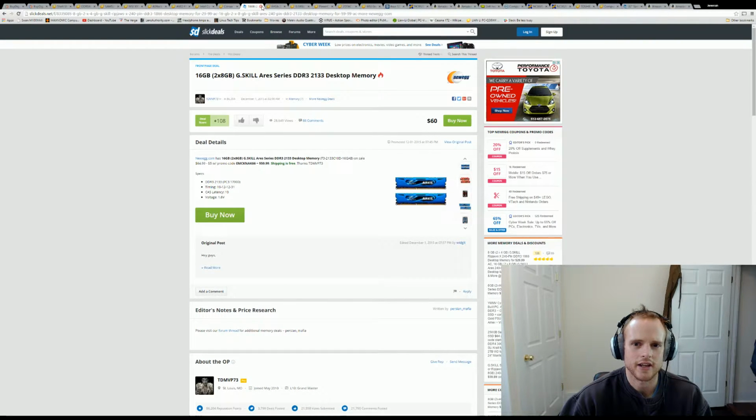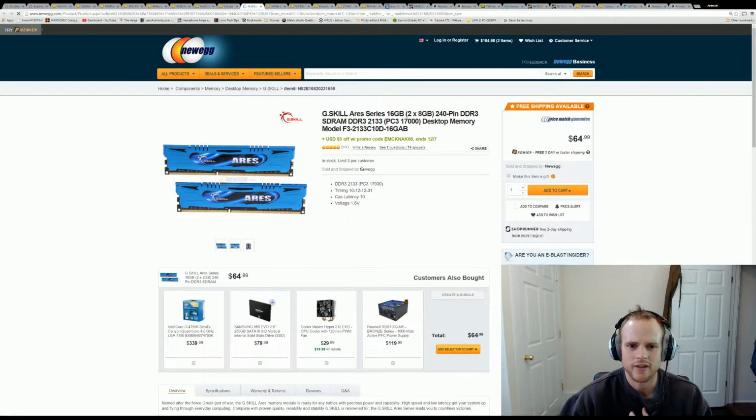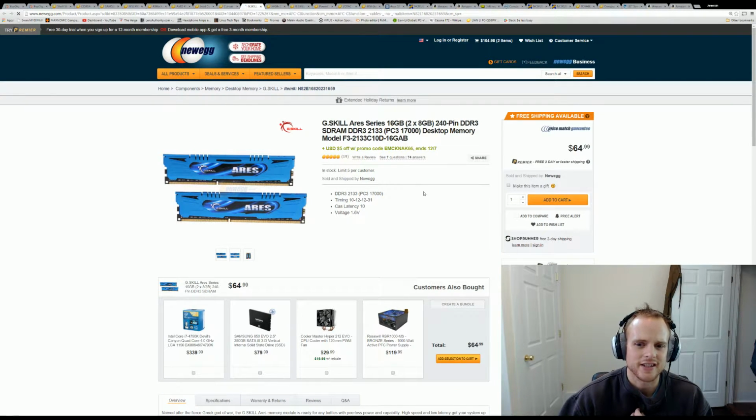Now we actually have, this is over on Slick Deals. I'll go ahead and throw that up here. I'm sure I have this somewhere else. This is a G.Skill Aries series, 16 gigabytes of memory that's overclocked at 2133, and it's going to run us 60 bucks. Great price. It's one of the cheapest I've seen for 16 gigabytes at that speed, so I'd get that if that's what you're looking for.